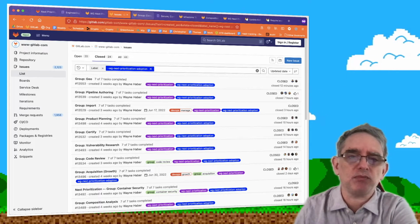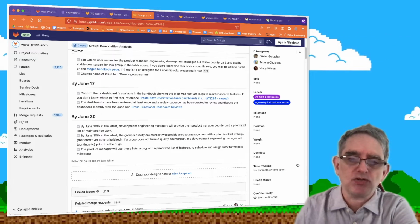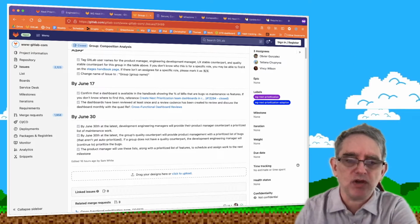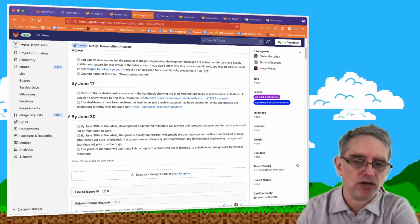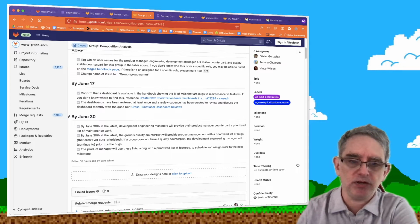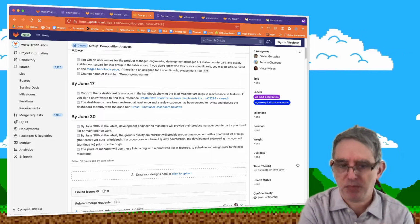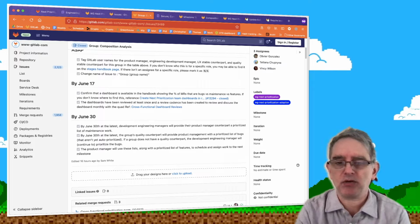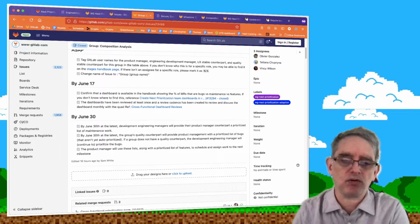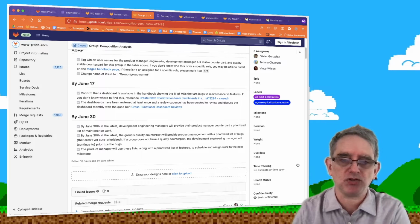An example of one group that completed it, just so happens I picked one of my groups, the composition analysis group. They have a dashboard that shows them the percentage of MRs in the various categories. They've reviewed those dashboards amongst the quad: product management, development manager, UX lead, and quality lead. The development engineering manager provided the product manager a prioritized list of maintenance work. The quality counterpart did the same for a list of bugs. And the product manager used these lists, along with the prioritized list of features that they are the directly responsible individual for, to schedule and assign work for the next milestone.